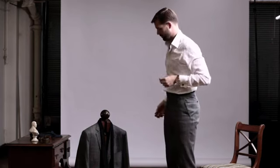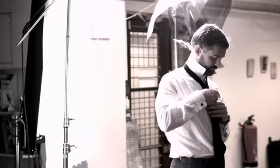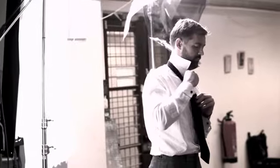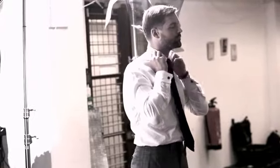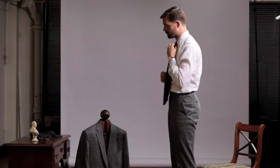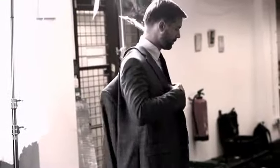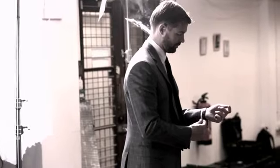Today I've decided to pair the suit with a fairly simple tie. This one's a cashmere woven, it's a Norton & Sons tie. I'd like to make sure I don't overload a busy suit with busy furnishings. So just a plain navy tie, and then I'll usually wear a pocket handkerchief. This one again, a woven navy silk, very simple.